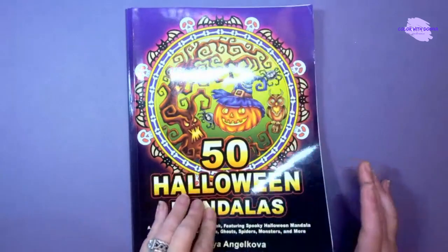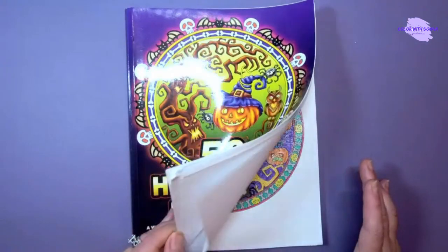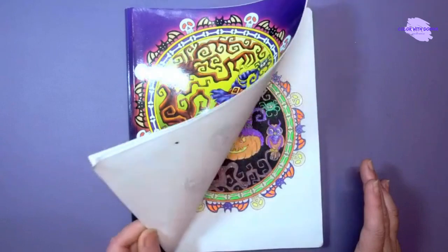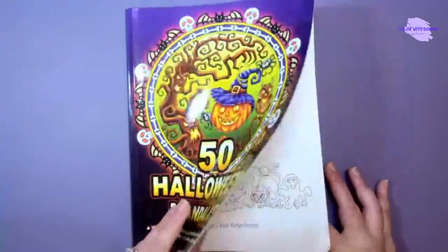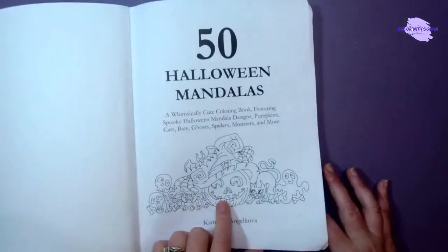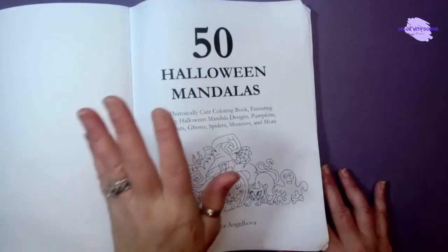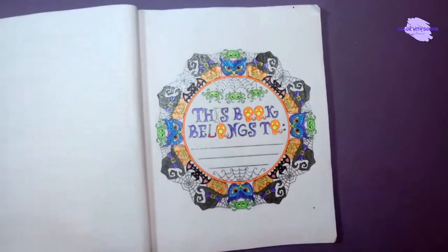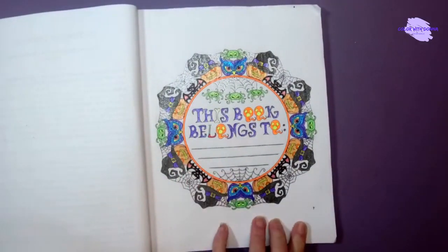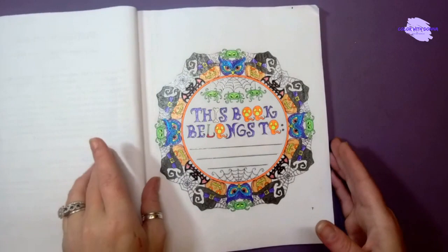But I mainly went in here with some alcohol markers, and I used glitter pens and paint pens and things like that. So we'll take a look at what I managed to get done in here. Oh, I missed the front page. I should have colored that. Boo, Halloween book, boo. Okay, let's move along. This book belongs to... I did not write my name. I am not good at doing fancy work like that, and I don't like my own handwriting, so I did not do that.